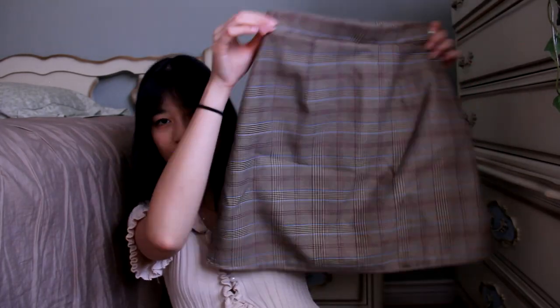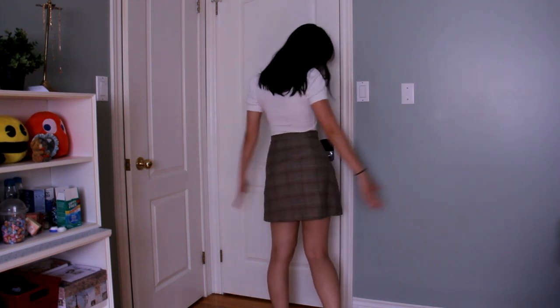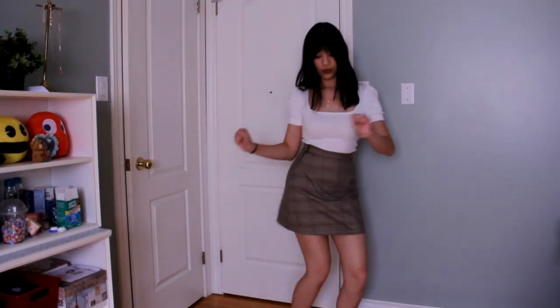So the very first thing that I got from YesStyle is this plain plaid skirt. I thought it would be a really cute basic to pair with a little crop top or a sweater. This was a lot thicker than I expected. The waistband is not stretchy at all, but it's a very nice, firm material. I think I went to Aritzia and the skirts that they had felt exactly the same. And this was, what, a fraction of the price.